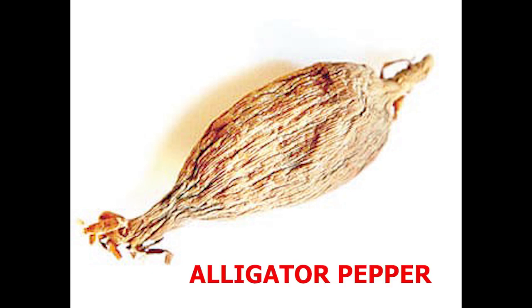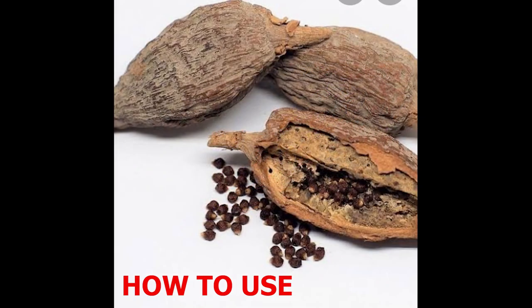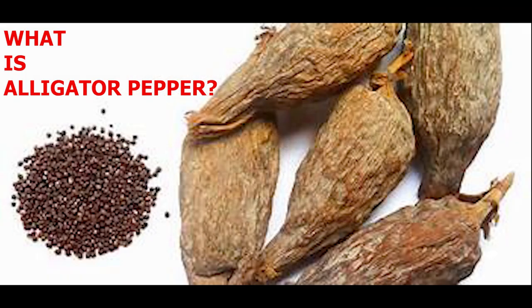Today I'll be sharing with you lovelies all you need to know about alligator pepper, starting with how to use. Firstly, what is alligator pepper?